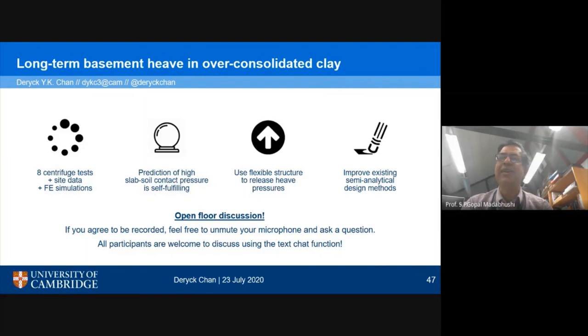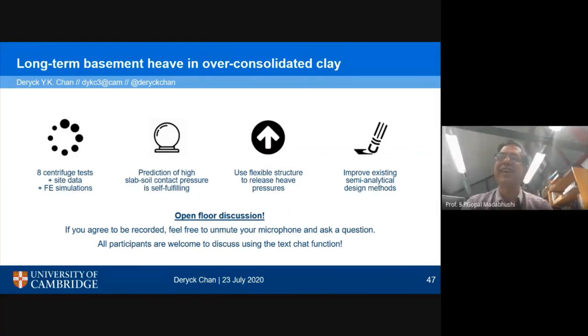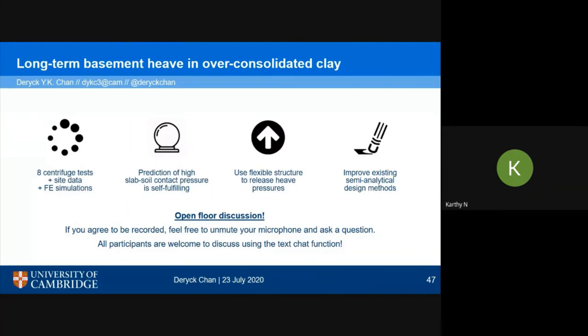Okay, are there any other questions? Deryck, I have two questions. Happy, okay, go ahead. Great, thank you. The first is regarding the FE simulation. I just noted you used all tetrahedral elements, isn't it? Is there any purpose of using the tetrahedral elements in your FE simulation? And my second question is, what is the material model you used on the soil when you get the results?